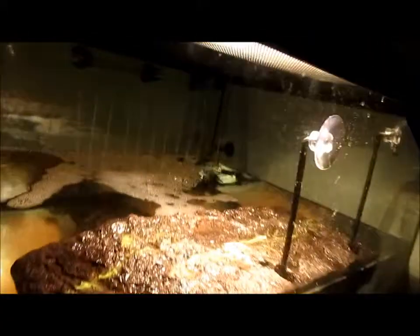And I leave a carrot in his cage because he needs to have more vegetation in his stomach than protein and food pellets and such. We're just going to talk about heating. Their tank needs to be at somewhere in the 80s for temperature.